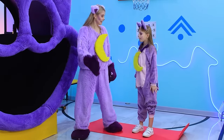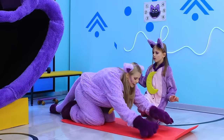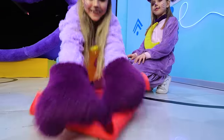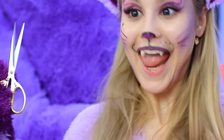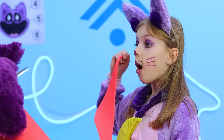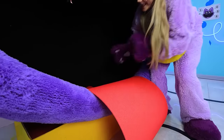I want it too! Can you do that? I have a better exercise! Helps to relax your back! So good! Listen, we need this! We can use it for the house! I'm sure everything will work out! Just don't cut yourself! Look, how do you like it? Let's try it on! Looks great!